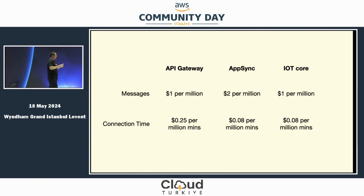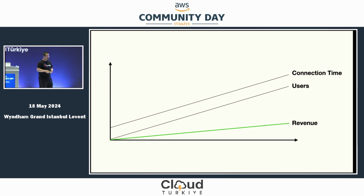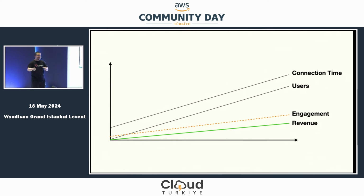So in this case, imagine you're building some application, you need WebSockets. This could be like a social media app, and if you look at what you have available on AWS, API Gateway, AppSync, IoT Core all support WebSockets, and they all charge you based on number of messages you send, but also the connection time. And if your application grows in terms of number of users, connection time is going to keep going as well. But if your business revenue from those users doesn't grow with connection time, but it grows with engagement, how much people actually use the app, not just how long they're connected for, then you want to pick systems that charge you based on activity, not based on connection time.